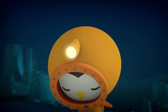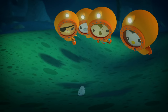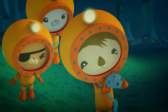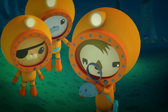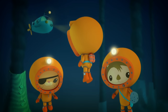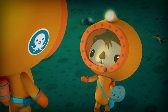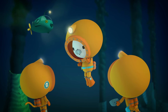Oh no, I broke the rock sample. Oh! No problem. I can get a good look inside it now. Maybe something's living in here. I don't see anything. Where's the other piece? Got it. Octonauts, the power on the Gup-A is getting low. We should go. But I still haven't found a new creature. We'll have to come back another time, Shellington. Everyone to the Gup.